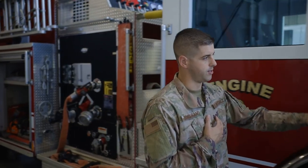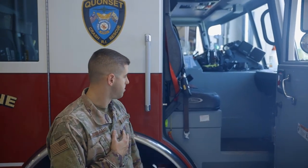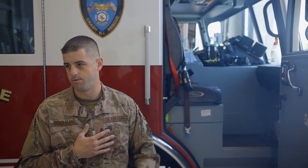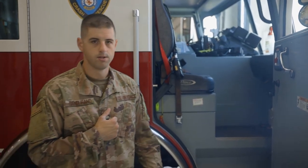And this is where the crew chief would sit. He's the officer of the truck. He has control of the comms and anything that he needs, maps, directions. He's in charge of the overall personnel of the truck. The driver operator has the overall safety of the truck. So they work hand in hand. You have to be a good team to make a good engine.